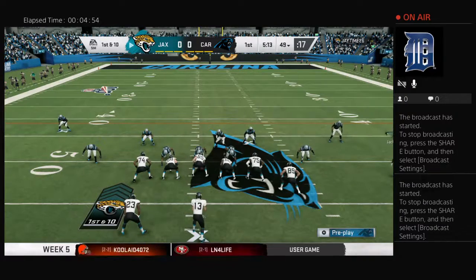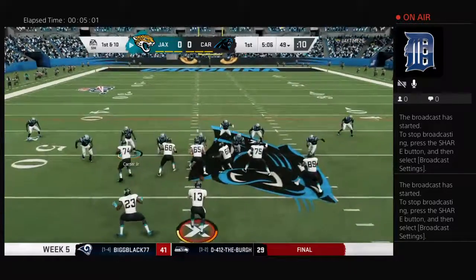56. Check. 56. Check. Hey, Steve 6. Here we go. 56.